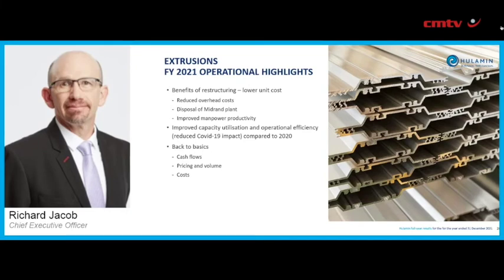The business has definitely taken a back-to-basics approach, focusing on cash flows. In other words, making sure that the flows between payables, inventory, and receivables have much tighter controls than in the recent past.